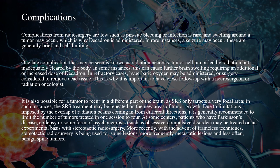Due to limitations imposed by the overlap of radiation beams coming in from different directions, it is generally recommended to limit the number of tumors treated in one session to 4. At some centers, patients who have Parkinson's disease, epilepsy, or some form of psychoneurosis such as obsessive compulsive disorder may be treated on an experimental basis with stereotactic radiosurgery.